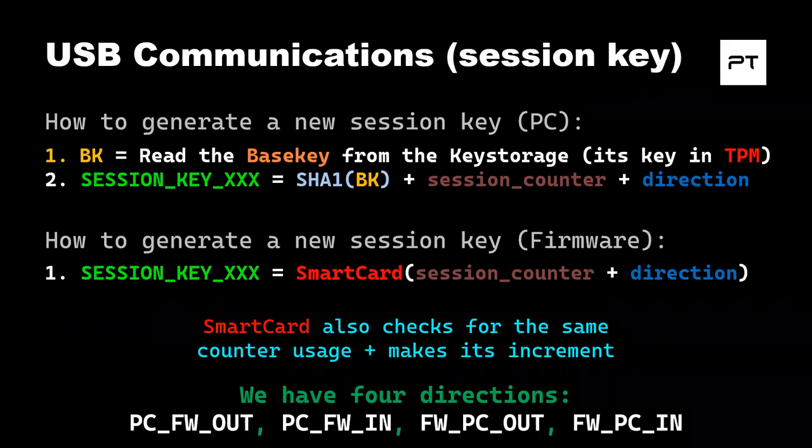So the next step is the new session keys generation. It requires a previously generated base key and can be performed for every one of the four directions, which are listed below. As you can see on this slide, the firmware and the PC can get a new session key using their own ways. This happens because the smart card doesn't know anything about the base key and because the TPM chip is only on the PC motherboard, so it cannot be accessed by firmware.